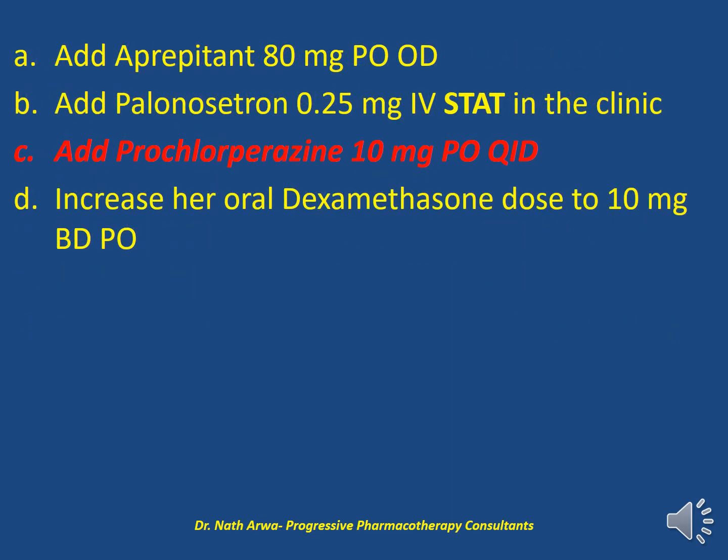So C would be the correct answer. Now answer A is wrong. Data are not available out there to support the use of an oral NK1 antagonist therapy, such as aprepitant taken orally, to treat breakthrough nausea and vomiting in patients receiving chemotherapy. So I would not gamble, I would not risk. Answer B is wrong as well. Data does not support the administration of ondansetron for treatment of breakthrough nausea and vomiting in oncology patients receiving their chemotherapy. Answer C is the correct option.